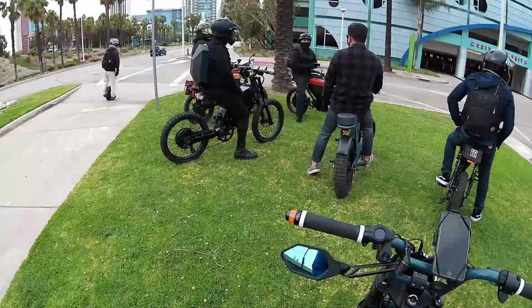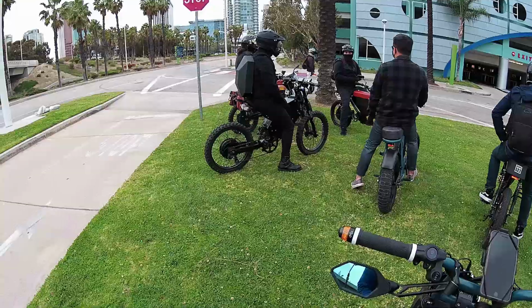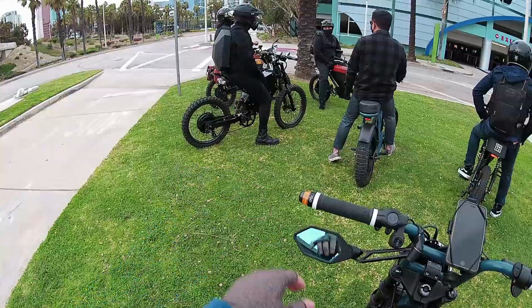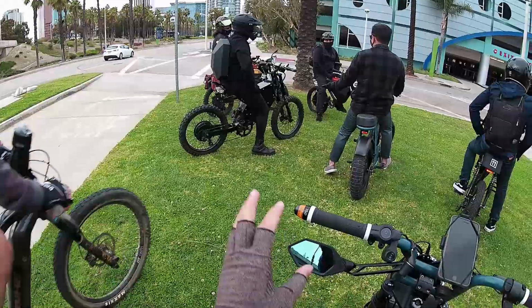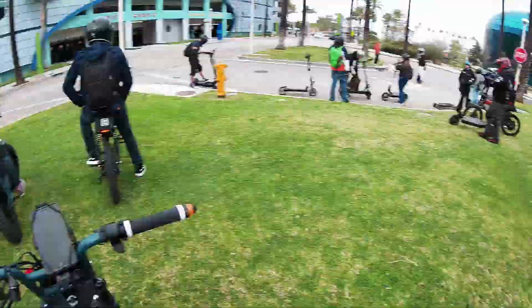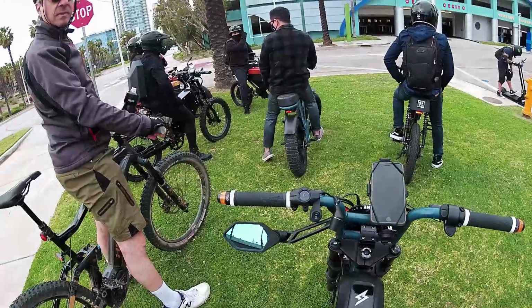I love the suspensions and the capabilities of pedaling, so that's definitely one of them that we're gonna try to get this year.